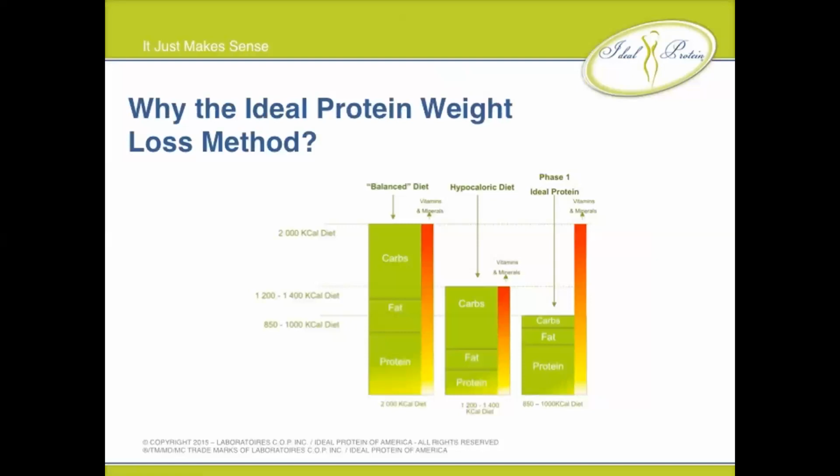On Ideal Protein, there's a different approach. Remember, you burn your carbs first. So we limit your carbs significantly to the point that you can still have proper neurological functioning, but decrease it to the point that we can start to burn fat for energy. We also reduce your fats. We don't want to be taking in a lot of fat, or we won't rely on the fat that we have stored for energy. But the one thing that is different is we keep the protein approximately the same as the amount on the balanced diet.